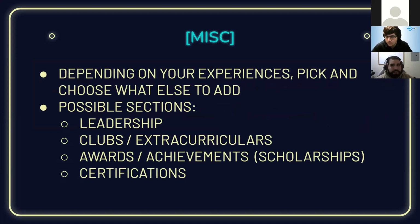Some sections that you want to include could be leadership, whether it be leadership in a project that you're in, or a club, or any other extracurricular activities, right? Any awards or achievements you got. So for example, if you got the Dean's Award or the Chancellor Award, put that on there. Even scholarships as well, because some scholarships are competitive. So if it shows that you were able to get into these competitive scholarships, that just makes you stand out even more. And also, certifications.